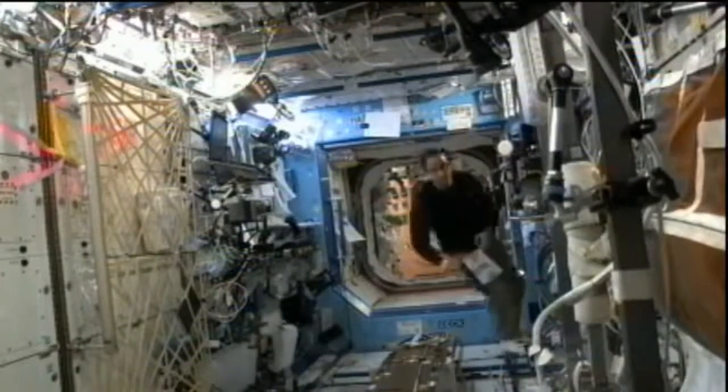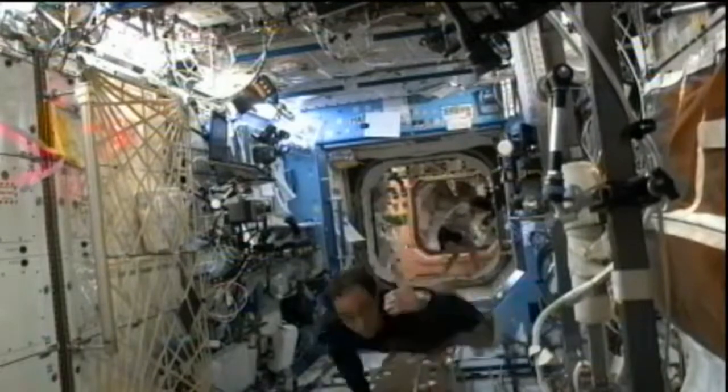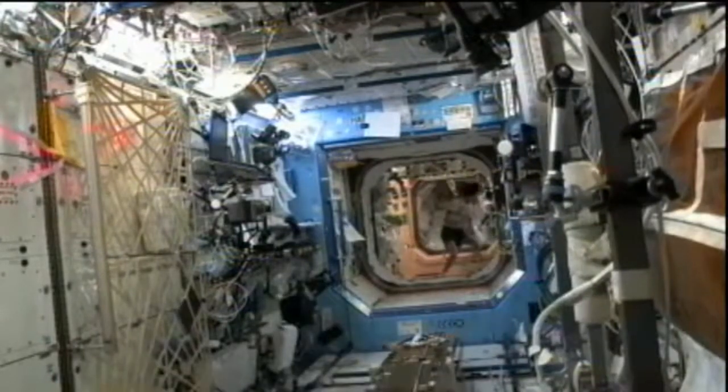And then she'll be doing some SPRINT ultrasound scans of her own, which Hoshide was doing yesterday, again, doing some scans of her legs as they continue to track if this high-intensity, low-duration workout regimen has any different effects from the normally scheduled 2 hours a day of exercise that these astronauts generally take.